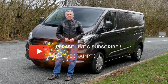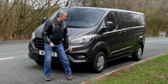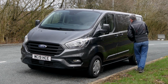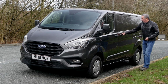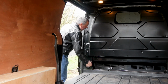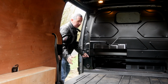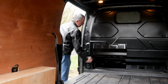It's finished in magnetic grey metallic and it's got grey cloth upholstery. It has the front parking sensors here in the bumper. We've got the side protective mouldings, power folding door mirrors, side loading door, and it also has this little flap which allows you to load longer objects and perhaps a set of ladders, something like that, and that goes under the passenger seat.